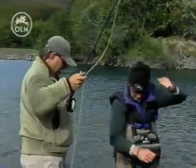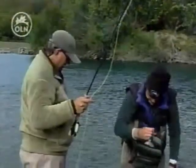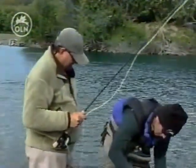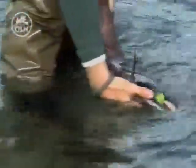Now look at the big scar on the side of that silver. Probably from a seal or maybe a beluga whale. There's all sorts of different things, obviously, in the deep blue ocean that like to eat on these things. Then when they get in the streams, they have to deal with a whole other set of predators, such as the bears and the eagles and all that kind of stuff. Grab him here.